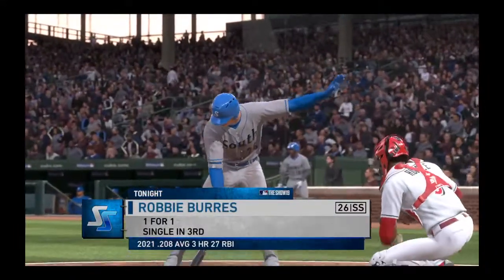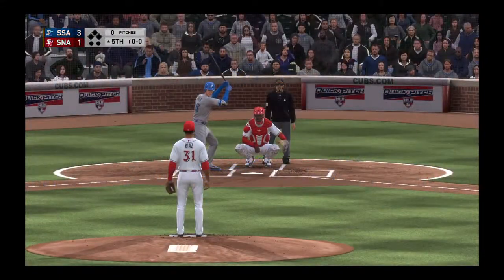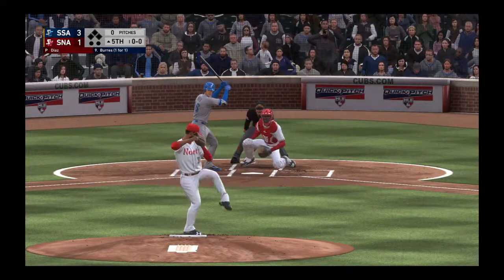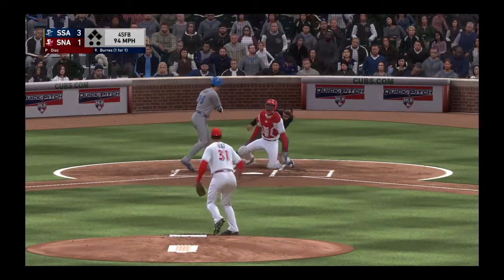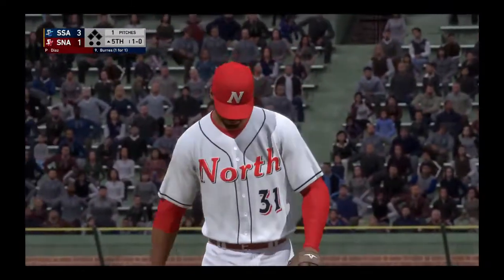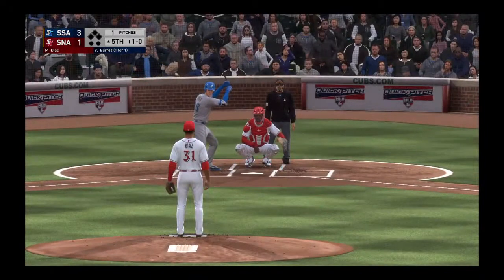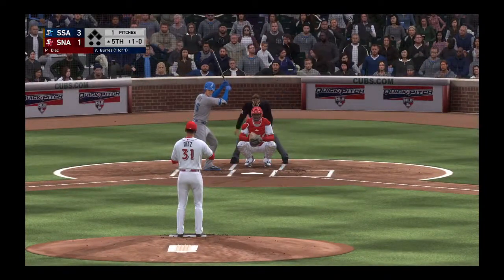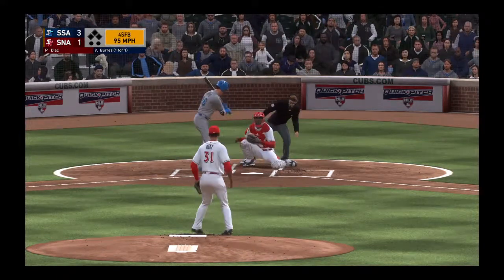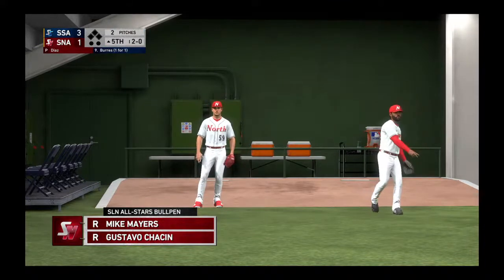Stepping in, Robbie Burris. Ready to go. The shortstop, Robbie Burris. First offering on its way. Shin high. That's taken for a ball. The 1-0 is a fastball down below the knees. Some action out in the bullpen. Couple of right-handers starting to loosen up.